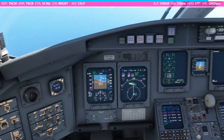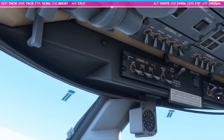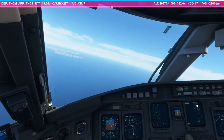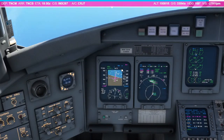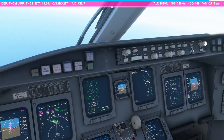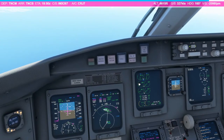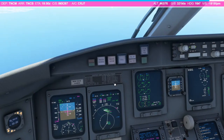Good stuff. 10,000 feet. We left the landing lights on the whole way, so that's good. We'll put those passenger signs on. There we go, coming into Bonaire now, fantastic. So 2,800 feet per minute, we're still a bit fast. Let's wind off that rate of descent, get the speed under control. So what we should do now, we are inbound on 173, we should intercept the 152 if we were going to do this properly, and then fly that arc.